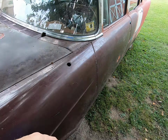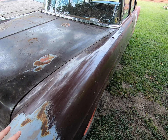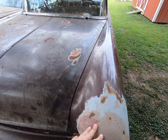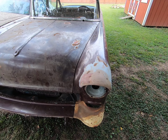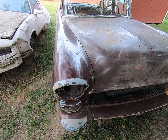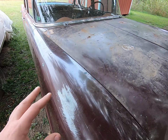But the windshield was already in it. All the other glass was out of it, so I just went ahead and put it in there. It's basically to keep the majority of the rain out of it, because the weather stripping on the doors and everything's pretty shot. But anyway, it's to keep the riffraff out of it, like all the neighborhood cats and raccoons or whatever else we got out here.